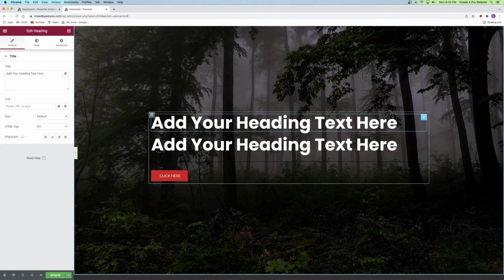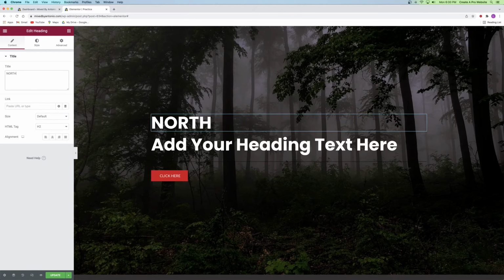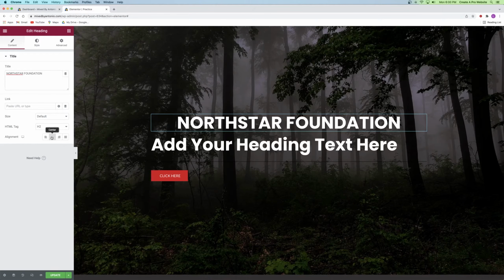And with text on Elementor, you can actually just start typing straight onto the screen, just like this, or you can go over here to the left-hand side and also type here. It's the same thing. So let's just try something like, I'm just making something up right now, so North Star Foundation. And then we'll go over to alignment right down here, and I can choose center. And so now it's centered like this.